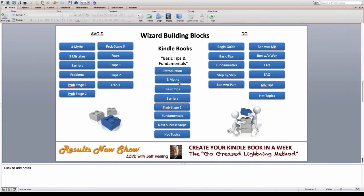So you're talking about in the basic tips and fundamentals template that you created a few moments ago, you talk about the 3 myths and some basic tips, some barriers to doing those things, problems that you got to get past, and then the fundamentals you need to know. The next success steps is where you invite people to join your list. Basically, there's 3 things people can do. Join your list, come to a webinar like this, and buy your stuff. Those are the 3 things.